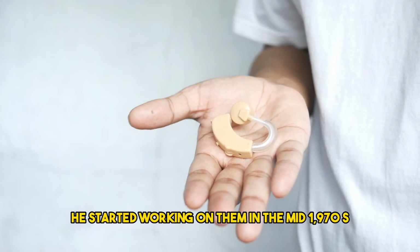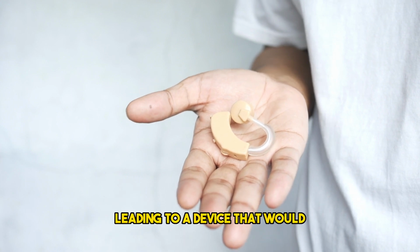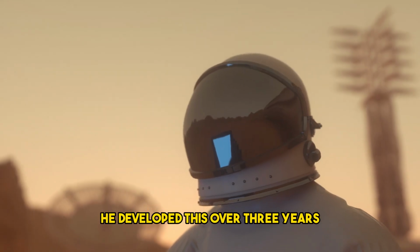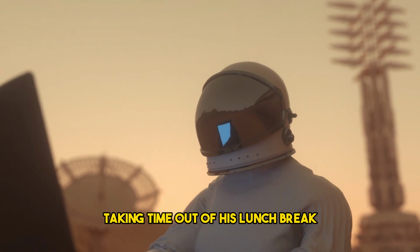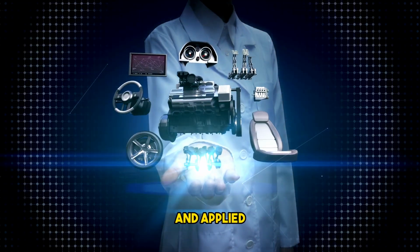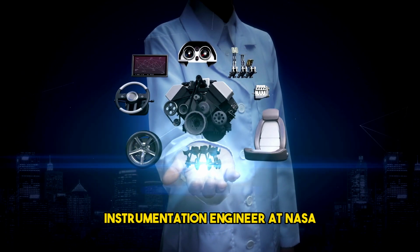He started working on them in the mid-1970s, leading to a device that would provide hearing sensation for those people who receive no help from hearing aids. He developed this over 3 years while working at NASA, taking time out of his lunch break and using NASA's technical library. Kasaya studied the impacts of engineering principles on the ear and applied the knowledge gained while working as an electronics instrumentation engineer at NASA.